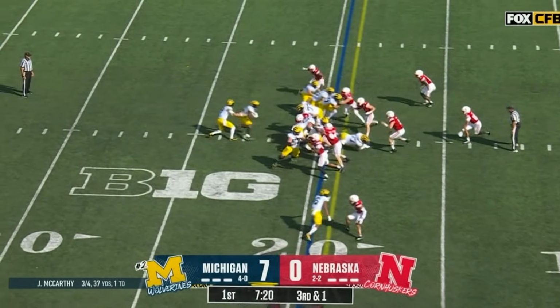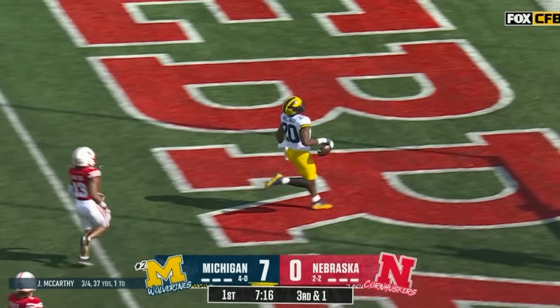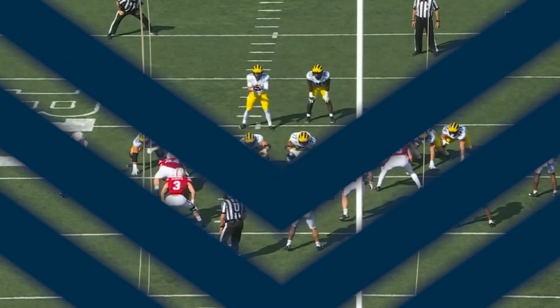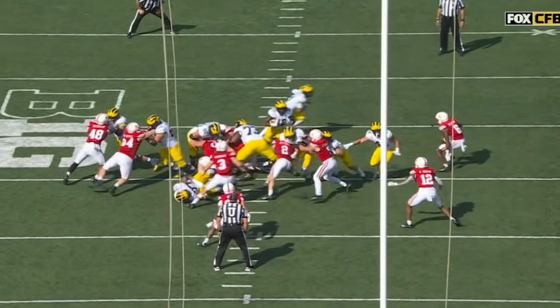3 plays later, this is a 3rd and short. Kalel Mullings is really coming into his own. He's not going to get the carries that Hassan Haskins got, but this touchdown run is reminiscent of a Hassan Haskins power run, linebacker turned running back. Yeah, power runner. He breaks through. Arm tackles aren't going to take him down. And then when he gets in the open field, he's got the speed to break away.